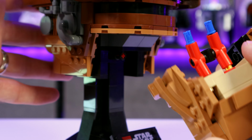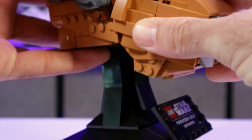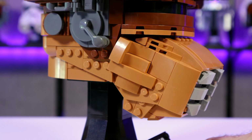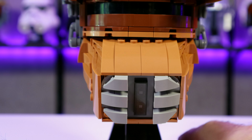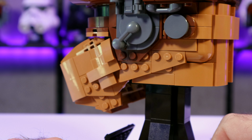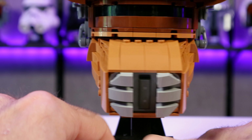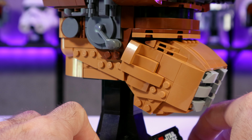by LEGO Technic, which does scare a lot of people, but I'm not afraid of anything except for rejection. So to me, the Technic is a nice little touch. In doing my research for this video, I couldn't figure out what everything on this helmet was called, but I did see that this bottom part of the helmet is supposed to be leather, and LEGO went with a brown color to represent leather, which I think was a really strong choice.